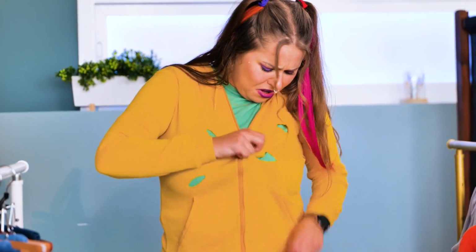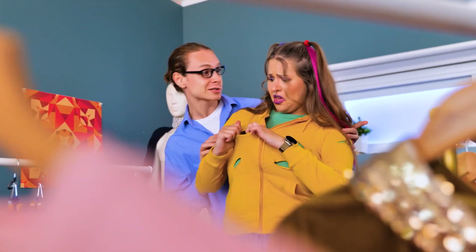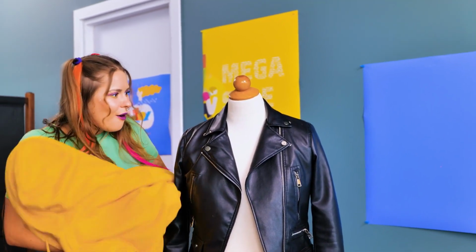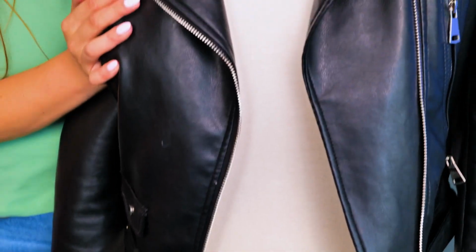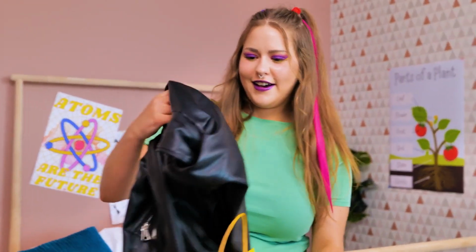I don't know. I look like a Swiss cheese. Whoa, it looks perfect on you. But it has holes in it. No. It's for you. It suits you. No, I'll get something different. Sorry. Oh, so ugly. Wow. Oh, this is nice. Do you like it? Yes. Whoa. I want it. Oh, it's perfect. Oh, what a day.